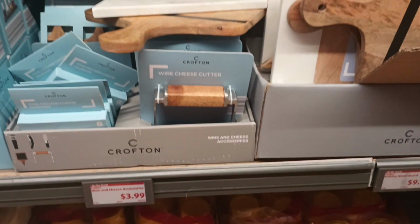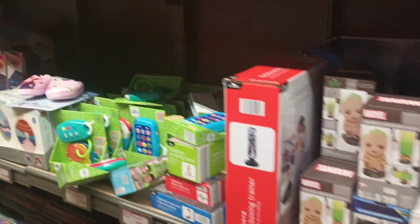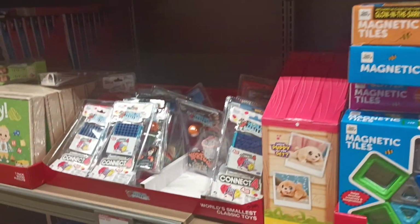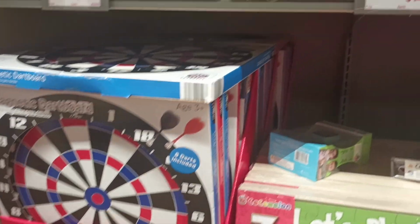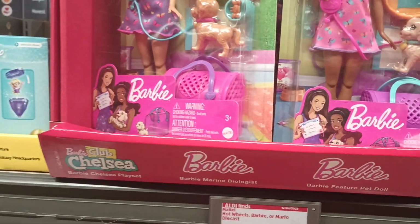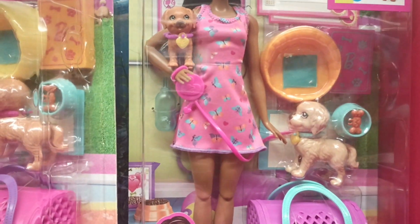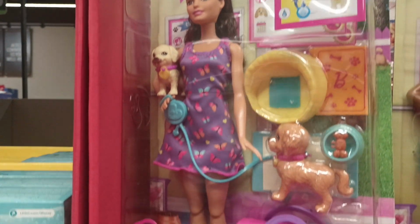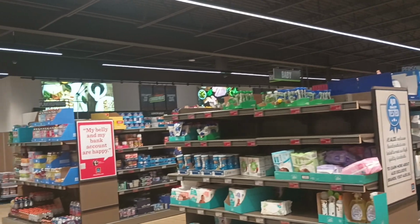That's fancy, y'all. Let's go over here and find them candles I'm looking for. Let's go over here and find the ones we're looking for, y'all. Might be on the other aisle. Oh, y'all, now they got the Barbies, y'all, with the little doggy dolls with them. It's called the pup adoption kind. So they got her, and she looks like a little Yorkie. And then they got her, and she looked like she got a little Yorkie too. All right, BFF forever. Yeah, y'all. Pups.